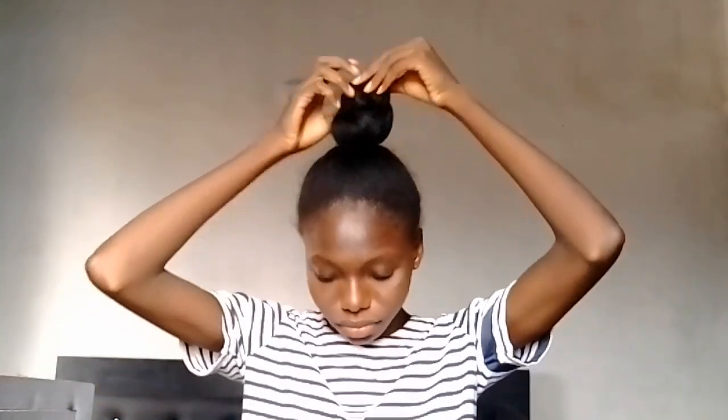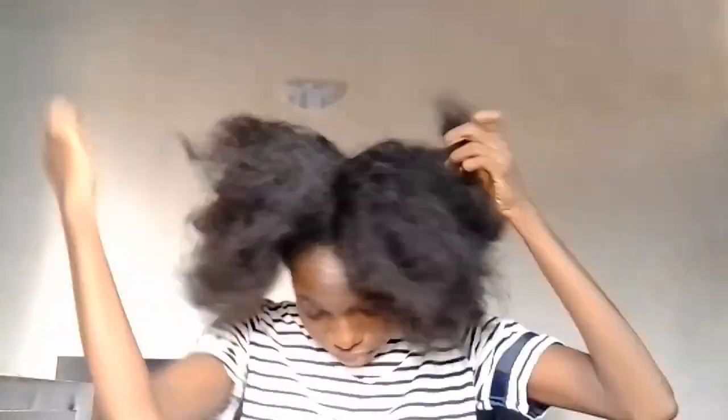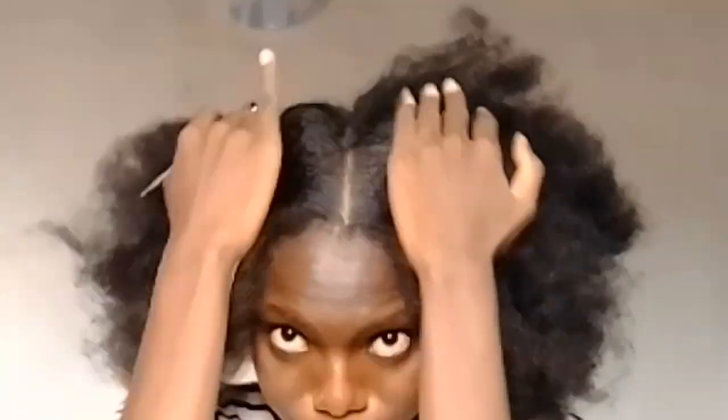Cornrows are one of the most popular and versatile protective hairstyles. They can be styled in so many ways and they are perfect for natural hair of all textures and lengths. I am here to show you how to make and rock your cornrows like the queen you are. It is time to embrace your natural beauty and let your hair shine.